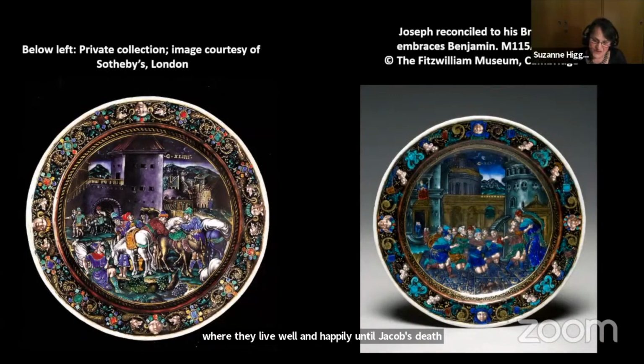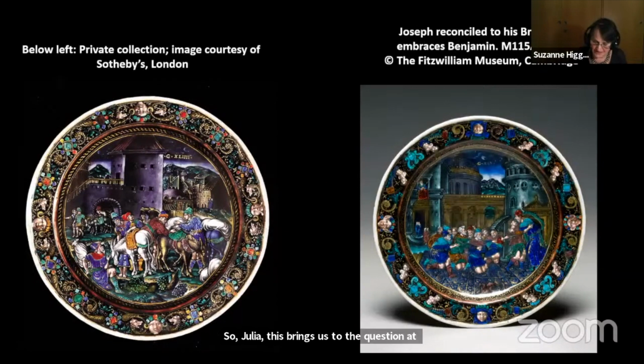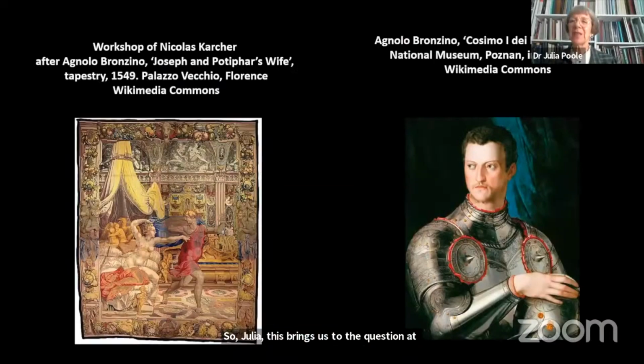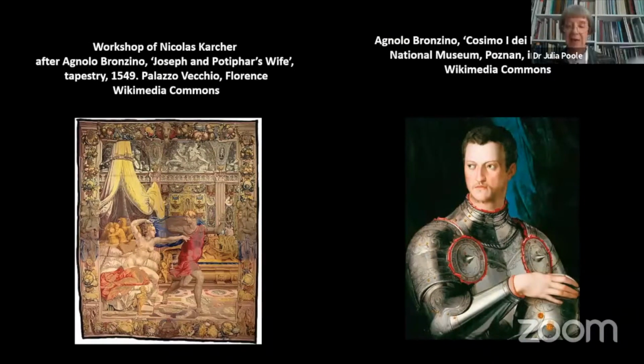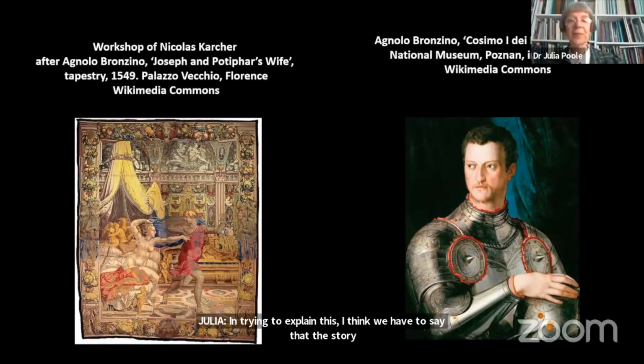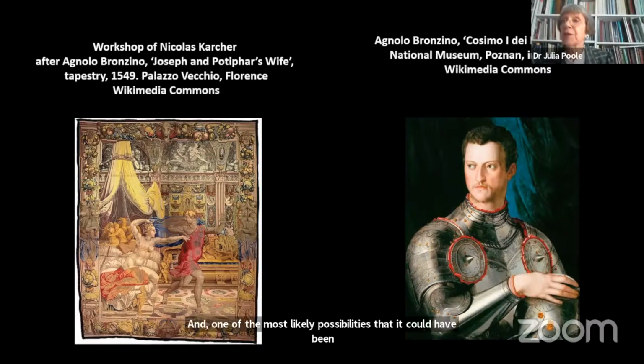So Julia, this brings us to the question, at the time when the Joseph plates were made, what was the appeal of the story? Well, in trying to explain this, I think we have to say that the story could be interpreted in different ways, and we're just going to describe one or two of them. One of the most likely possibilities is that it could have been given a political interpretation. During the 16th century, it was very common for monarchs to identify themselves with biblical rulers, as they did with Roman emperors and mythological heroes like Mars and Hercules.